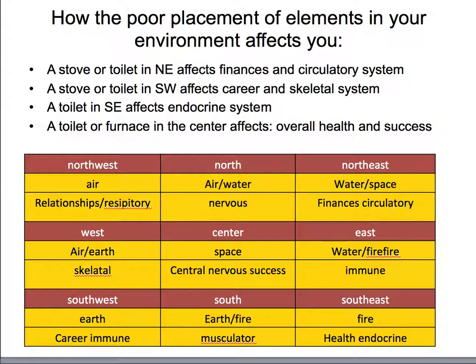And this is just a chart showing the different systems that are affected by doshas in each direction. So air element in the northwest, if there's a dosha, it affects the respiratory system and relationships. In the west, it'll affect air earth element, skeletal issues. In the southwest, career, immune issues, also skeletal issues. In the south, it affects the muscular system. In the southeast, the endocrine system. In the east, the immune system. And the circulatory system in the northeast. North, nervous system. Center, central nervous system. All of those are affected by imbalances in each direction.